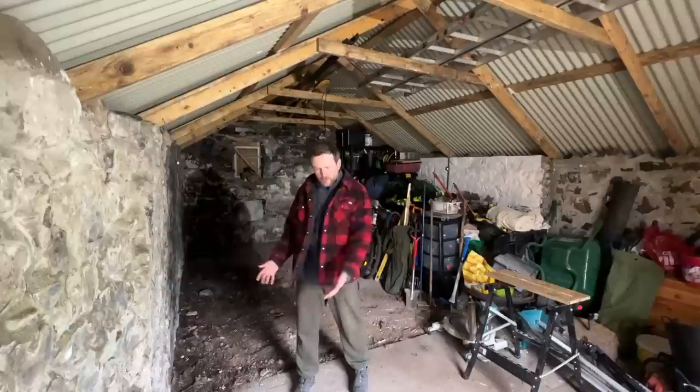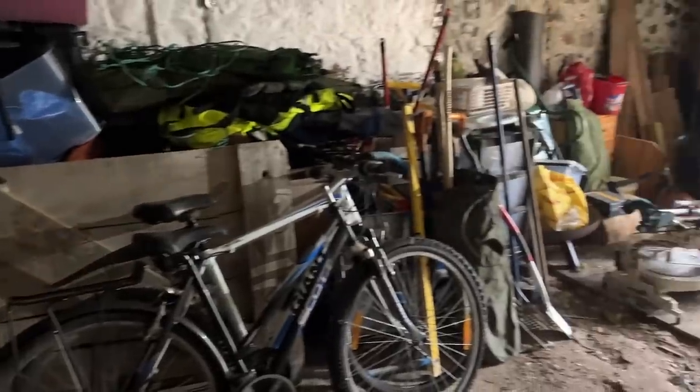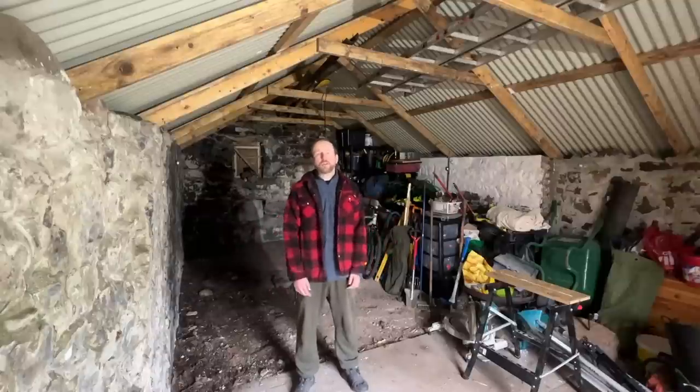We now have an area for storage, an area for work, and an area for all the stuff that's eventually going to end up in the shed, which is all I intended to do. Happy days!